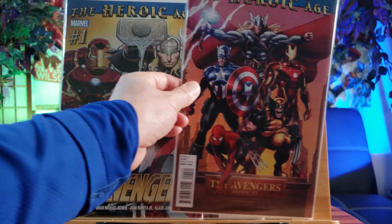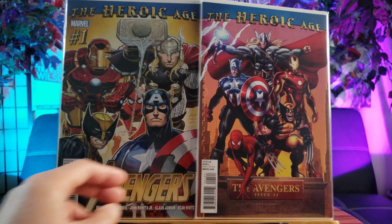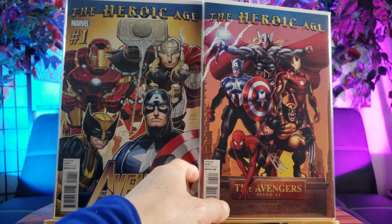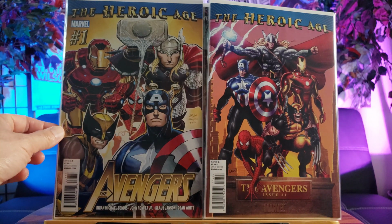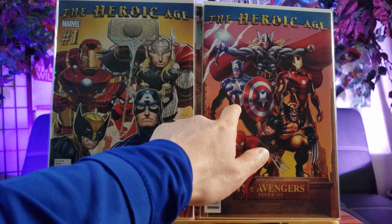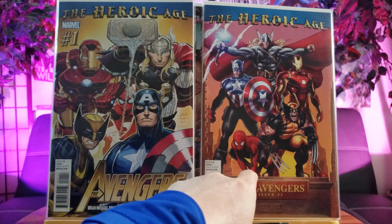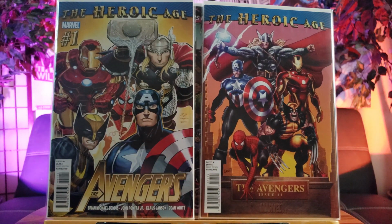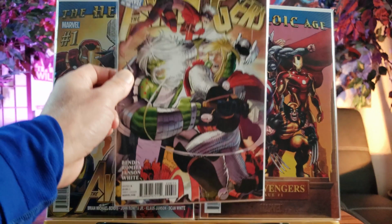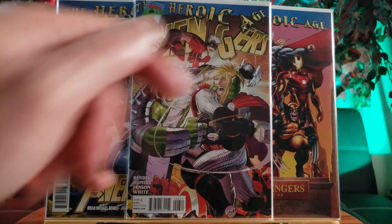Now here is the exclusive variant. This is the Greg Land variant version. Heroic Age also, the Avengers number 1. There you see Spider-Man as part of this Avengers, right? I'm digging that new Captain America costume right there. Okay, John Romita Jr., Greg Land. And lastly, kabam! So this is the very first full appearance of Azari, along with the other Next Avengers characters. So this one is the prettiest of the bunch.